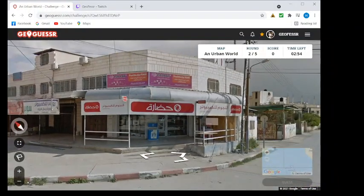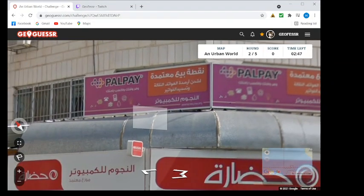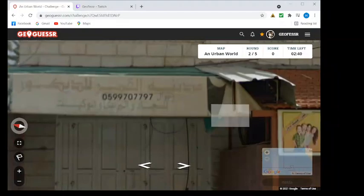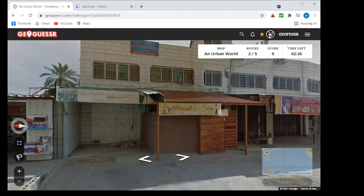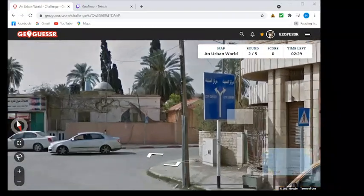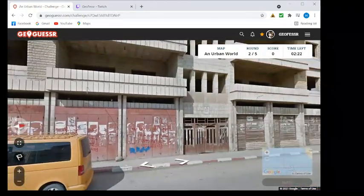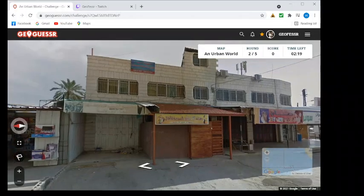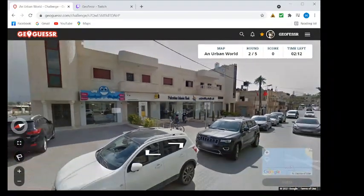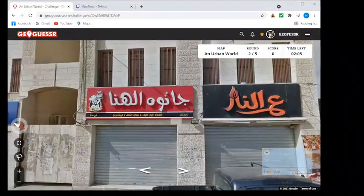Okay, we have Arabic. No other language. So let's see. Not seeing French, so Jordan and UAE are possibilities. City center. It just says Markaz Al Madina, so no specificity on where it is. Palestine Islamic Bank. That suggests maybe this is, well, it's Jordan or Palestine.